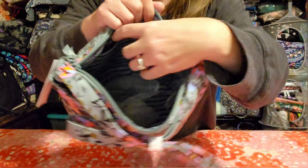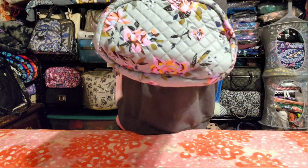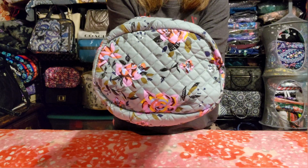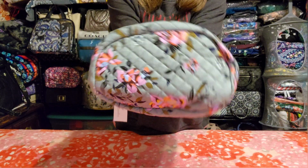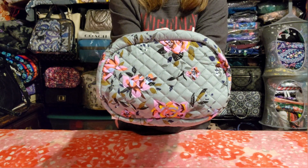And then on the front wall of the bag, you have 2 slip pockets there. This bag, though, does have a good sized base on it. Mine's all kind of wrinkled now, but it does have a good sized base. It will hold all of my needs and wants and daily essentials and more.